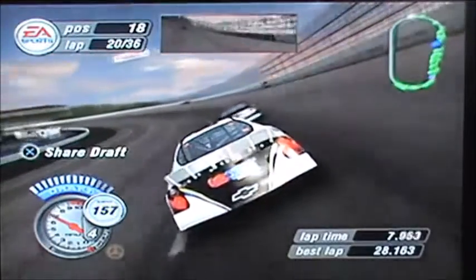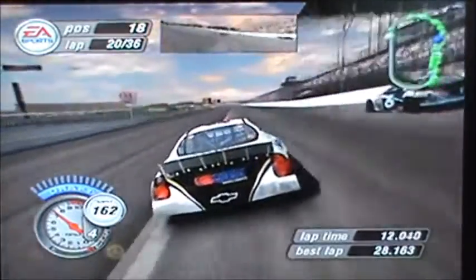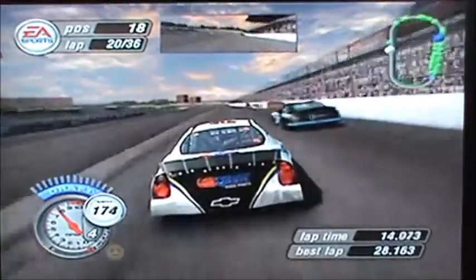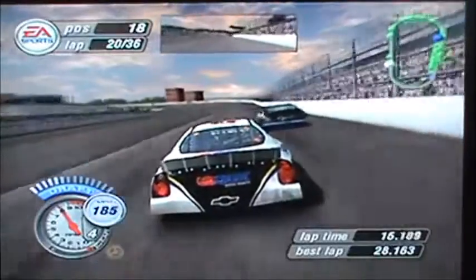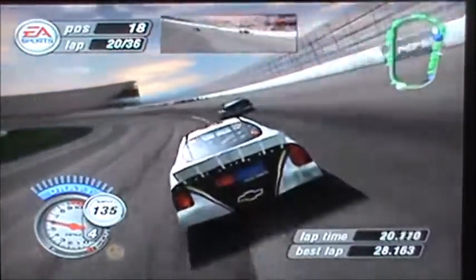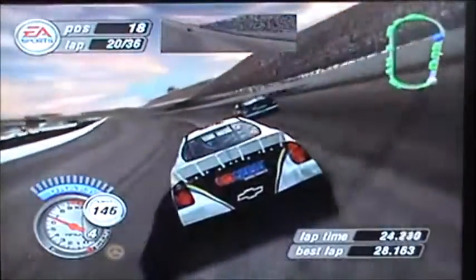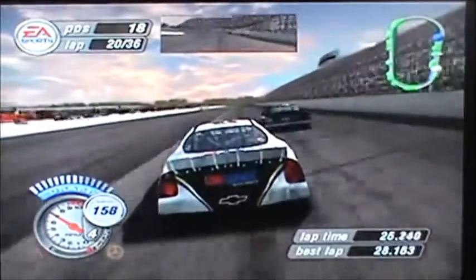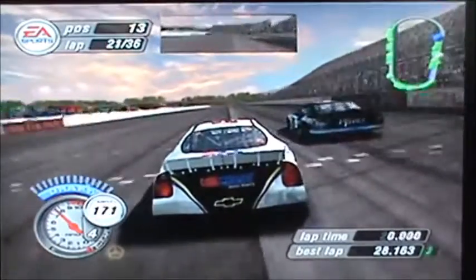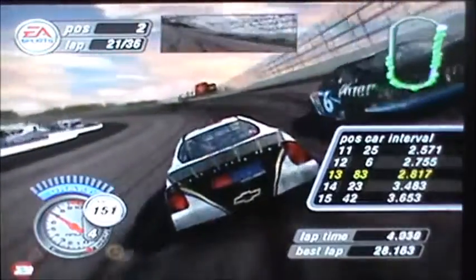Come on, hurry up. Man, why did the pit crew have to make that mistake? Why did the jackman almost run into the tire changer? Can't believe that happened. Come on. Oh my gosh. I got a bumper. I'll use it if I have to, man. Come on. Mark, I respect you, because you're retired in real life now, but I mean, come on, get out of the way.